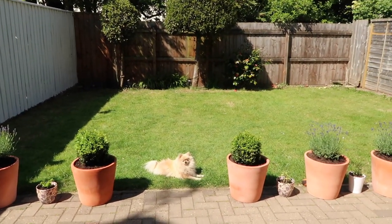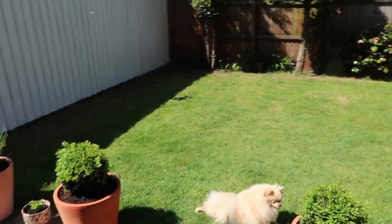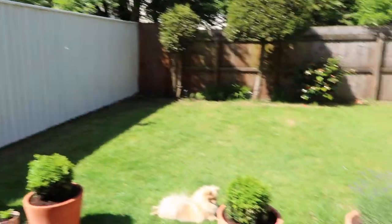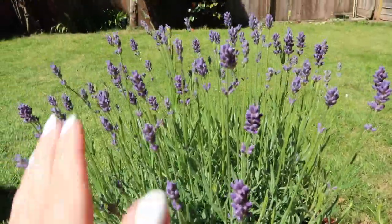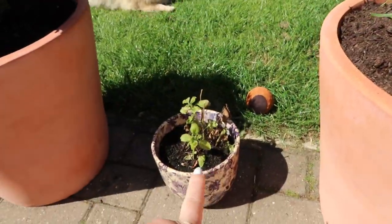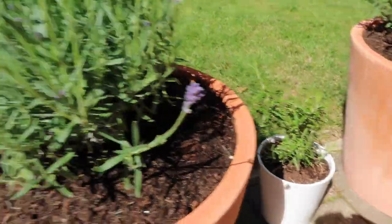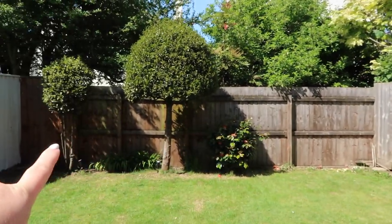Peppy on her lawn, looking lovely. She loves this, and it's just such a beautiful day. The lavender is looking gorgeous, and we've already had so much more bees in the garden, which is lovely. Basil plant not looking too happy, rosemary looking okay. So we're going to get another pot of paint and do all the way along this back bit.